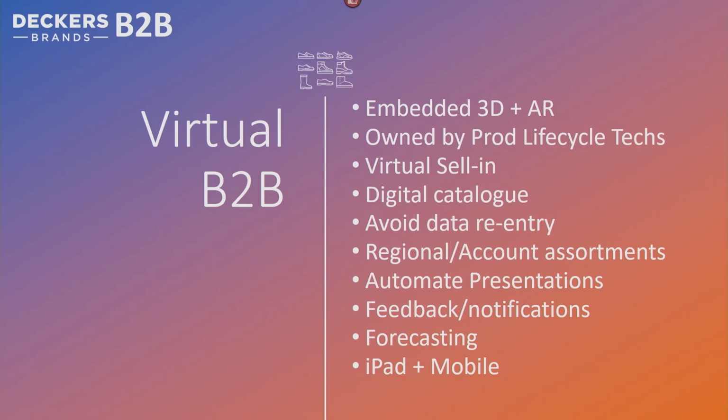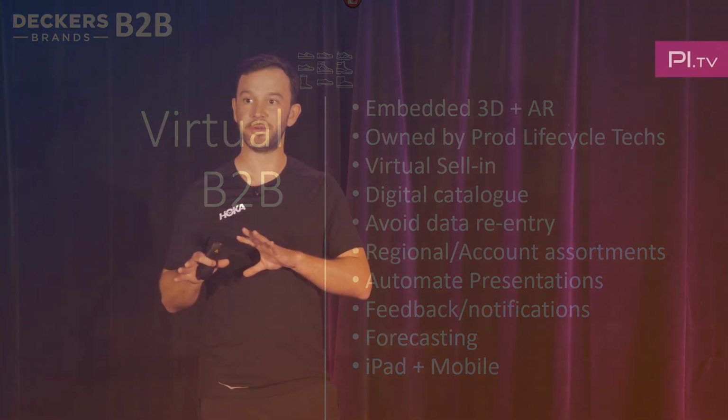And then we use that same tool, but we've segregated it out to our B2B tool. And so similar things with the embedded 3D, who owns it. But we're using this as like a virtual sell-in, and also to replace the physical catalog for every brand. We're still another year or two. We're slowly reducing the physical catalog just to ease them into it. But there's no reason at this point why that is needed.